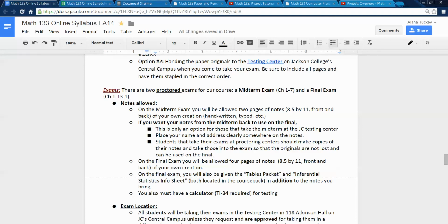On the final exam, you will be allowed 4 pages of notes of your own creation, front and back. Usually what students do is they use the 2 pages that they used for their midterm, and then they just bring in a couple more for the final.